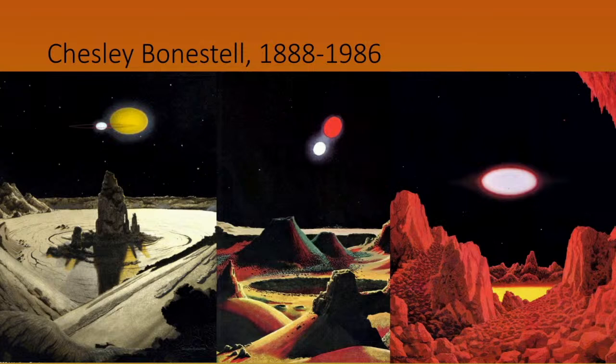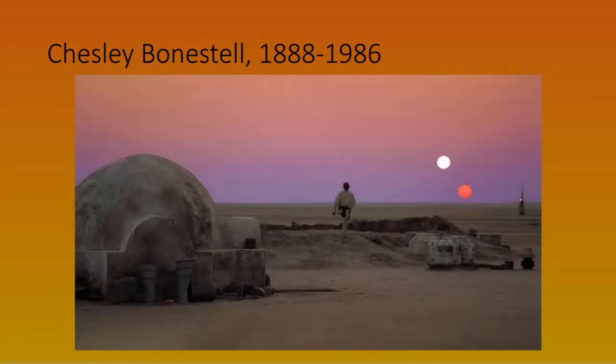The other pictures show binary stars, and of course the effect they would have: you get double shadows. If you look on the left-hand picture there, you can see twin shadows produced by the two stars. By the way, he's marked in an orbit for one of them, which of course you wouldn't see, but you get the idea. And of course, imitation is the sincerest form of flattery, and of course, binary star planets. Well, there we go. There's one in Star Wars, Tatooine, or Tunisia in real life.